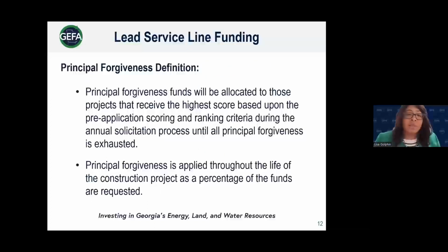Principal forgiveness funds will also be allocated to those projects that receive the highest score based upon the pre-application score and ranking criteria. During the annual solicitation process, which is going on right now, it started February 14th and it ends April the 14th. This will go on until all principal forgiveness is exhausted. Principal forgiveness is applied throughout the life of the construction project as a percentage of the funds that is requested. So that means that principal forgiveness goes through the life of your construction project until all your funds are used.